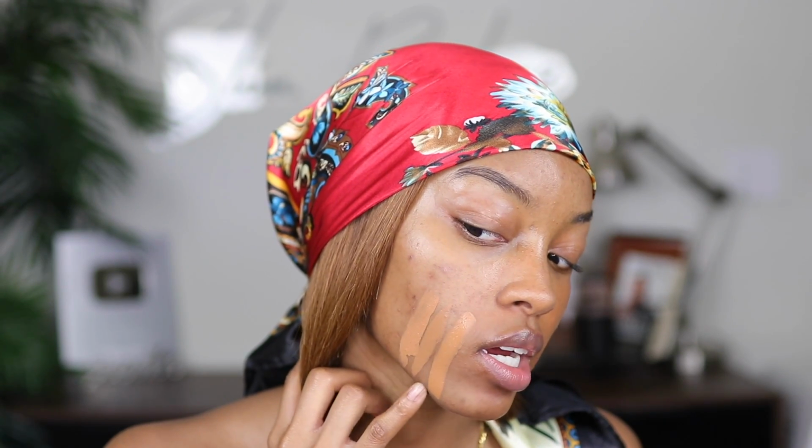I haven't used this in a while, and it probably is expired. It's definitely expired. Ooh, that was a crooked line. M-I, crooked letter I, crooked letter I, humpback, I, Mississippi pride. Anyway, as you can see, this matches a lot better with Fenty Beauty 385, okay?